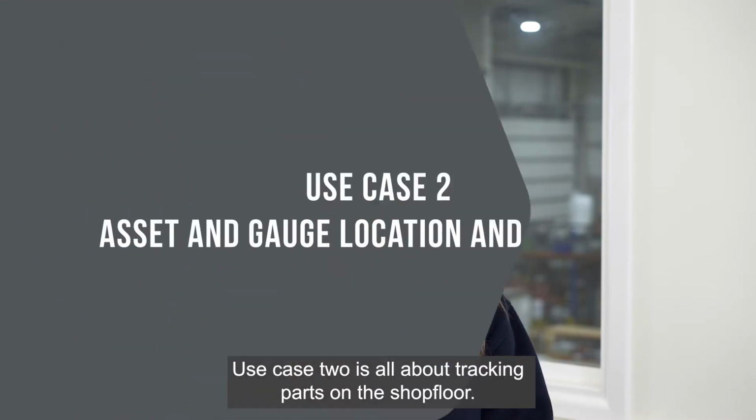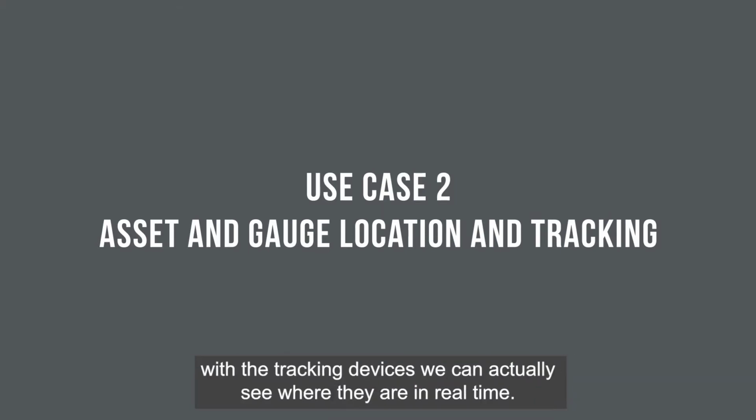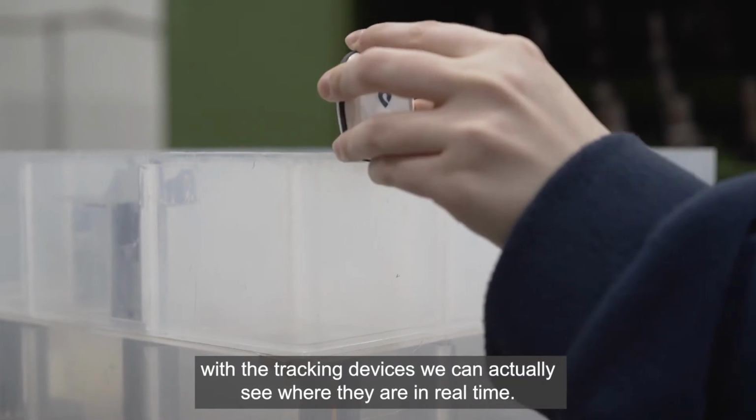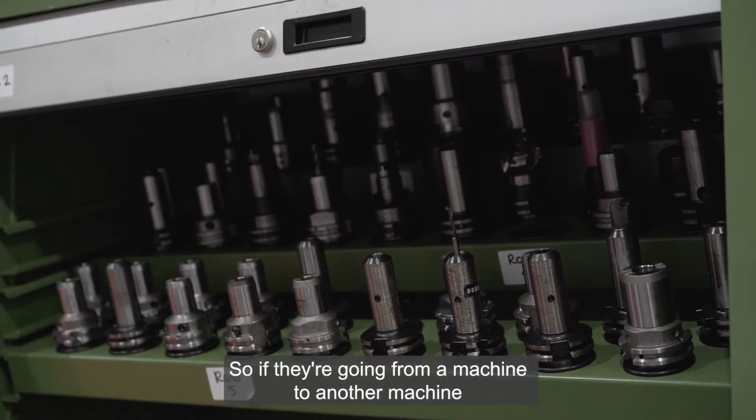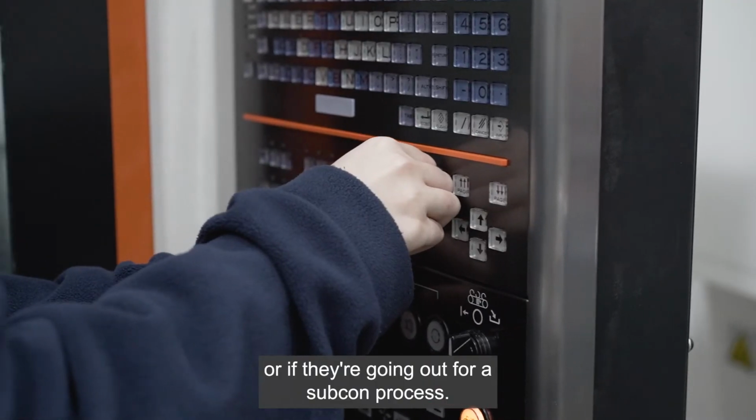Use case 2 is all about tracking parts on our shop floor. When we're manufacturing parts, they go through that many processes. With the tracking devices, we can actually see where they are real time. So if they're going from a machine to another machine, or if they're going into inspection, or if they're going out for a subcon process.